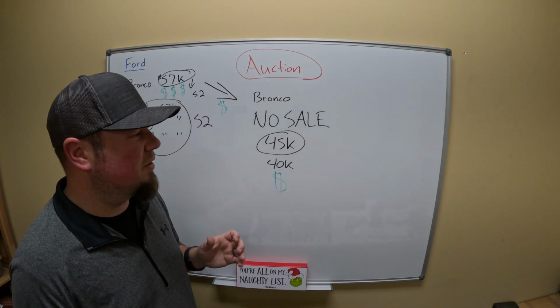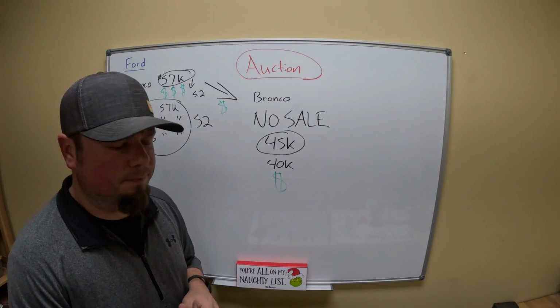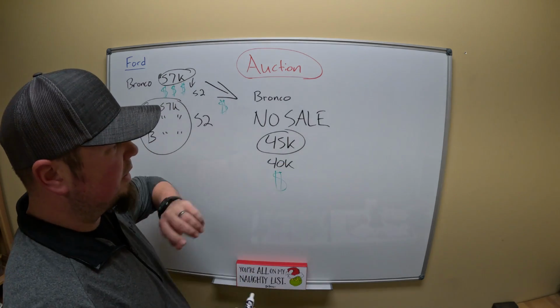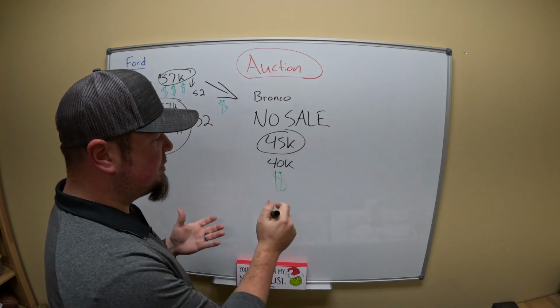So the auctions do a little bit less favors for them as far as cutting fees. So now this Bronco ran through auction. They try to get this for it. They don't. It brings this, so they no-sell it. They might have a fee after they no-sell it. So at this point, what happens?